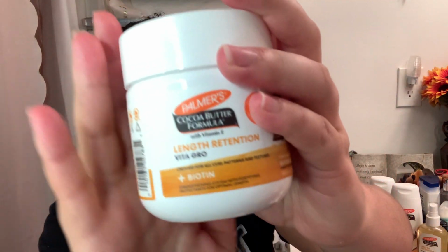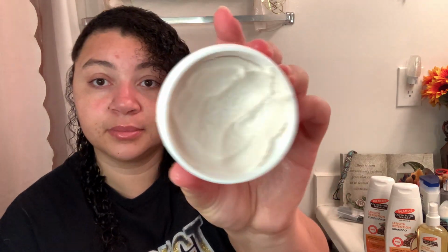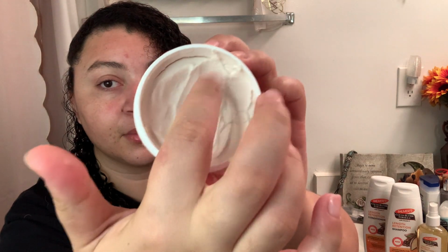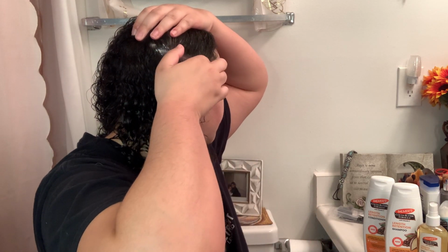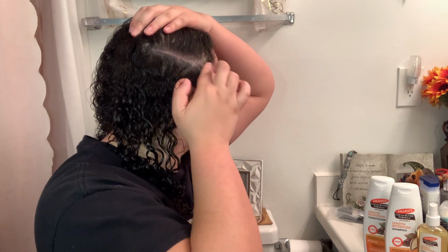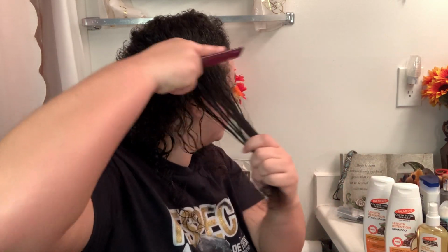Now this is the length retention cream, which is not my first time trying it. I really like this stuff. I usually put it on my scalp, as you can see me doing right now. I put it on my scalp, part my hair, all the way around, and let the scalp soak it up. It really helps, definitely during the winter months. This has been helping me keep my scalp from flaking and drying, because my scalp is a hot mess during the winter when it gets really cold and dry. And I do not want to be walking around looking like the dandruff queen.